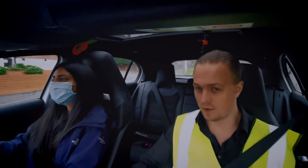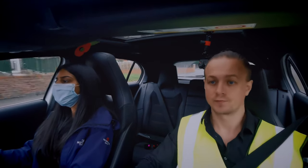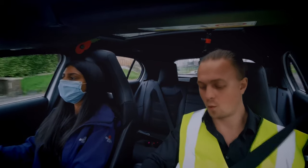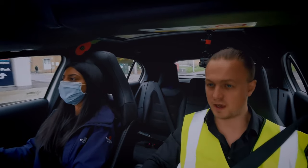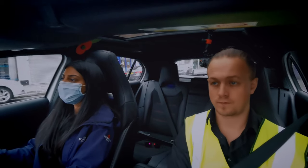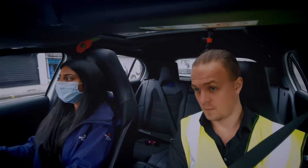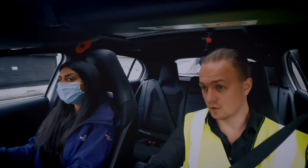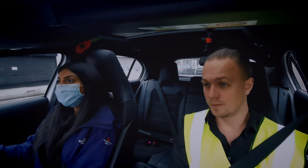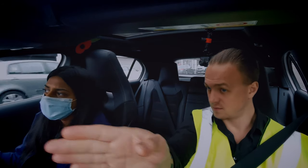Just keep following the road ahead. Just after the traffic light, there's a one-way road. I'll point it out to you when we get there. You may, if you look to the right, see the Quick Fit. It's kind of blocking it. But just where that Quick Fit is, we're going to turn in.